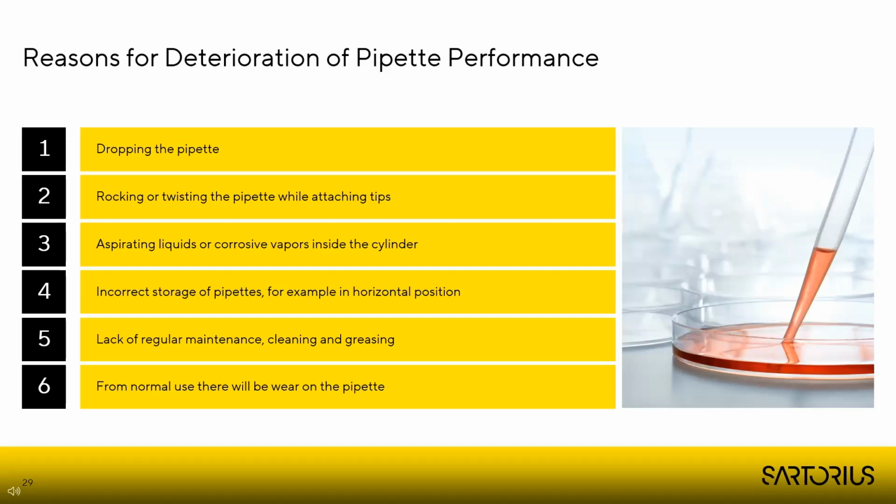But typically you can just use the pipette for a couple of minutes, check the performance, and you should be good to go. So the grease will spread out once you start using the pipettes. If you have long-term storage for pipettes, it might be a good idea to double check the functions before taking them back into use.